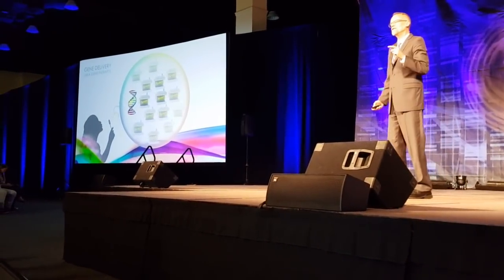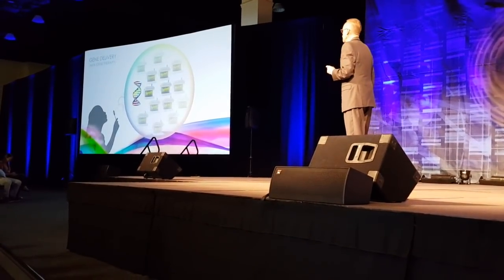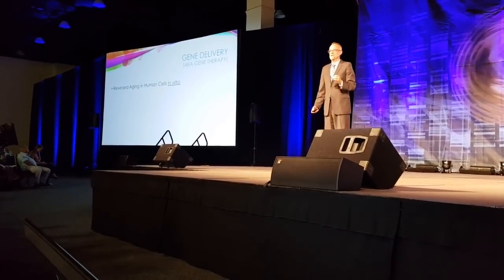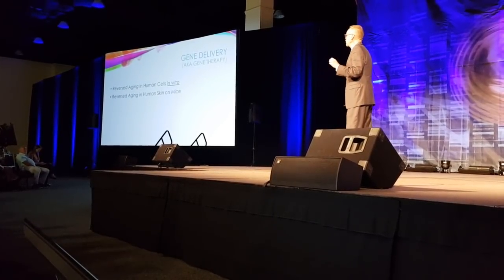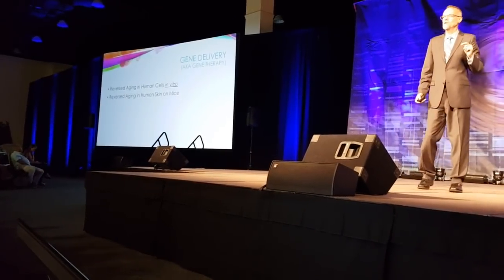This technology is not new, just new things have been developed lately that make it a little safer than the old methods that used to be. But so far, we have reversed aging in human cells in vitro. We have reversed aging in human skin that was grown on the back of a mouse. So we've done a tissue also.